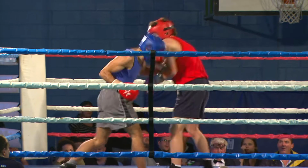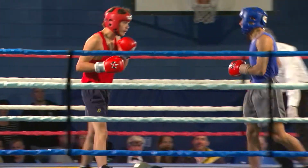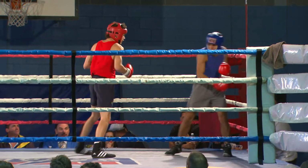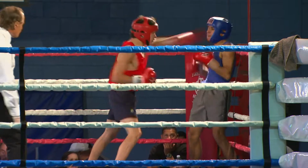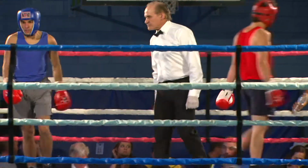Wild left hook from Clavant. Cavarnos goes to the body with a great left hook. Cavarnos constantly moving. Backs himself into the ropes as Clavant pours it on. Great right, left hand from Clavant. And that's the end of the first round.